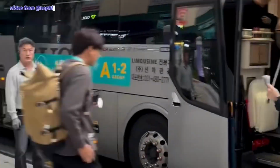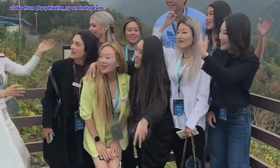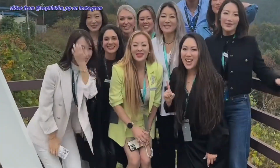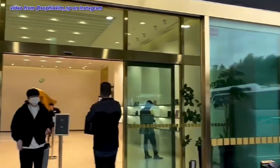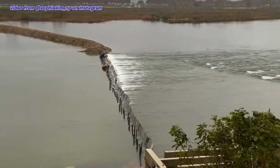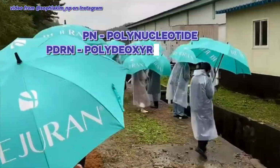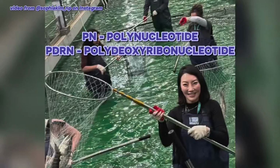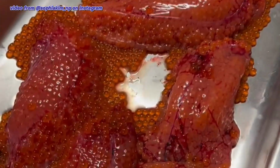So, I had the pleasure of recently attending Rejuran's Global Symposium, where approximately 600 aesthetic and medical professionals from 25 countries from all over the world came together to learn about key aesthetic products, particularly Rejuran. On the first day, we learned about domestic wild salmon from the eastern coast, which is a primary raw material for PDRN and PN, also known as polynucleotide. We also toured the headquarters and their biofacilities, where we observed the advanced processes involved in product manufacturing.